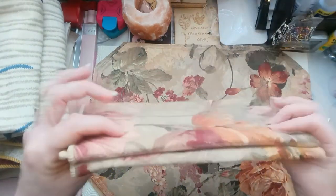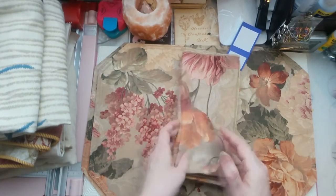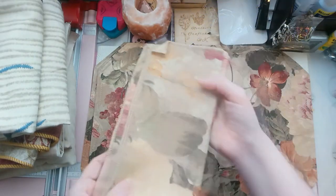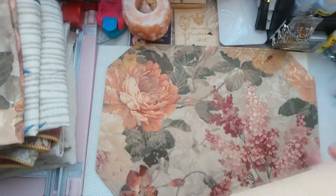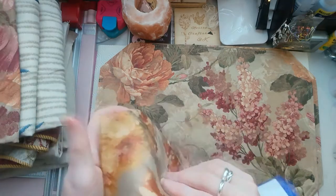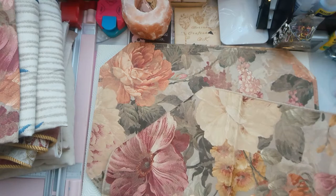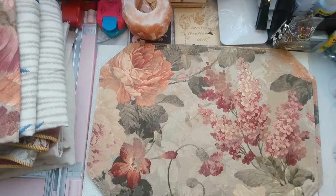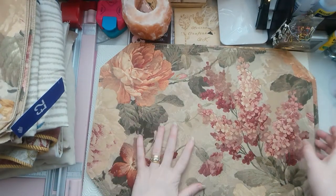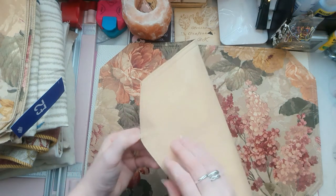If I use both of them for nothing but traveler's notebook size covers, that's eight covers I can get out of just those two pieces there. And then there's these. It's the same pattern, but a slightly different positioning of the pattern. But these are really thick. These have been doubled over, like layered.